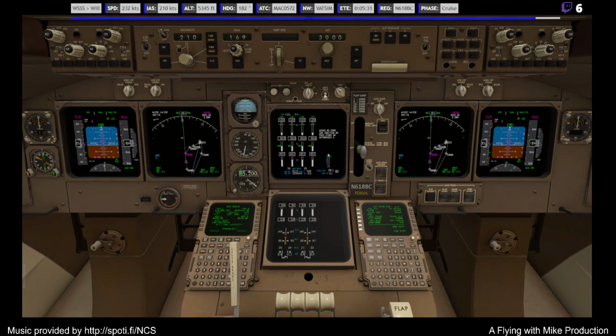MacAir 572, 25 right, cleared for the approach. Was that what we just heard? Again, 572, yep, cleared for ILS 25 right, report established. Oh, copy it. We'll report established, MacAir 572. Thank you.